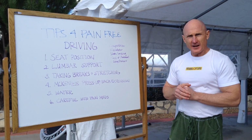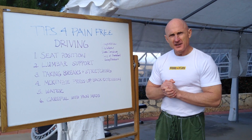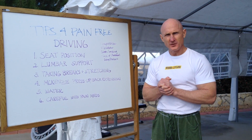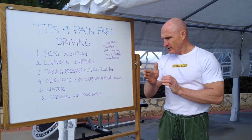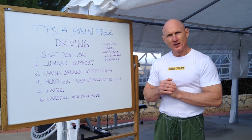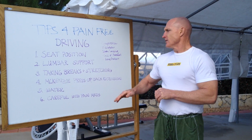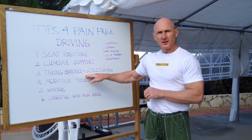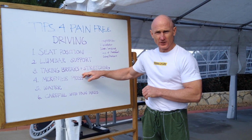Taking breaks and stretching, I would recommend, depending on how bad your pain is, as a general rule of thumb, if you've got discomfort driving a car, I'd recommend you stop every hour, pull over at a rest stop, get out of your car, go for a little walk, do some stretching. Whenever you're dealing with low back pain and stretching, you can use the McKenzie extension principle.